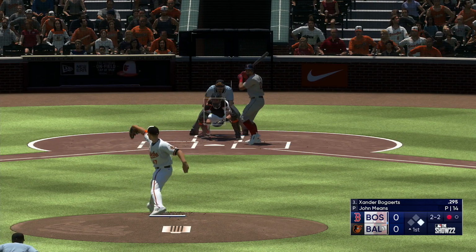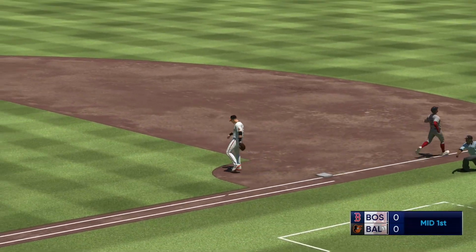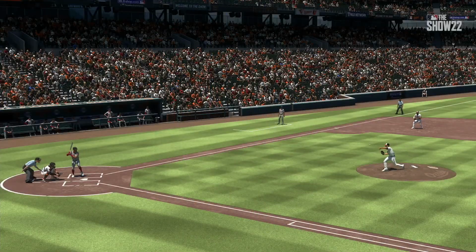Let's go. Shut him down. To short, could be two. Beats the second out there. Double play. What a twin killing to end the inning. And now the O's will get their first crack at it. No score.